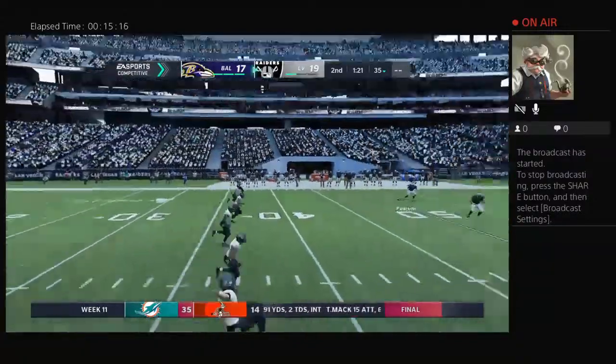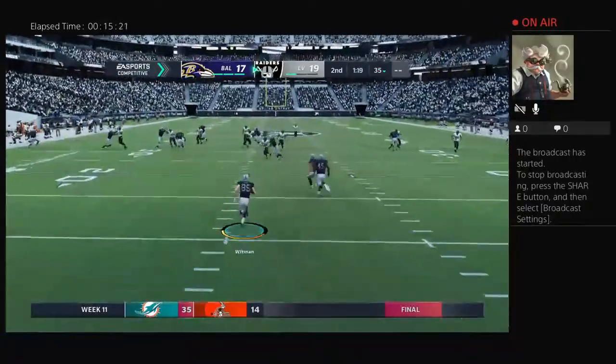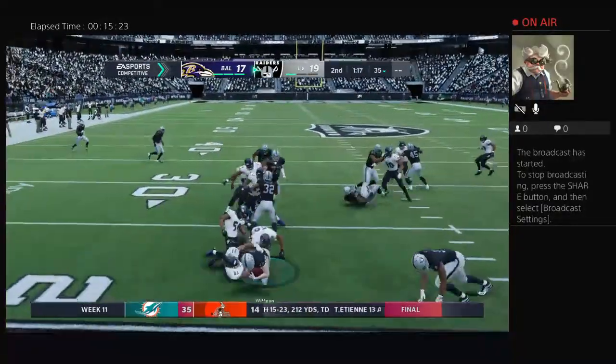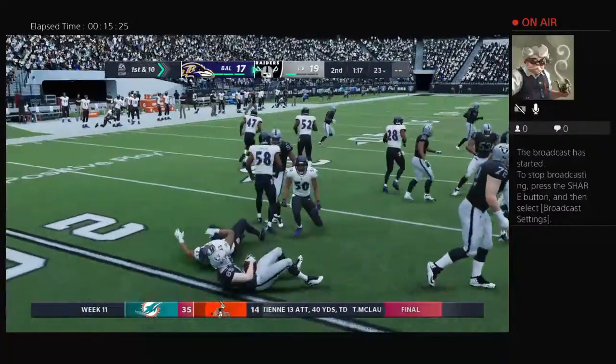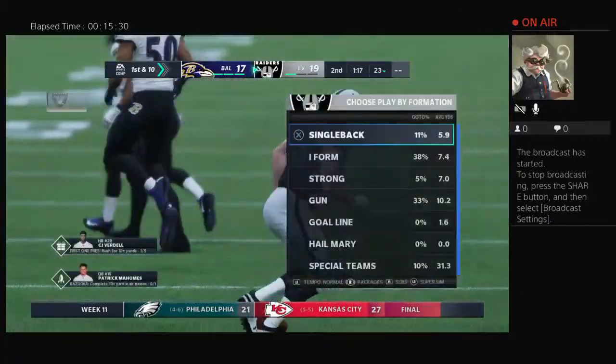Yeah, the field tends to shrink a little bit the closer you get to the goal line, doesn't it? It doesn't sound right. It sounds a little counterintuitive. But you run out of space to run the deep routes, so they can just sit on the shorter stuff if you're going to throw them. If you want to run it, there's just not as much space. They end up having to take 3 there.